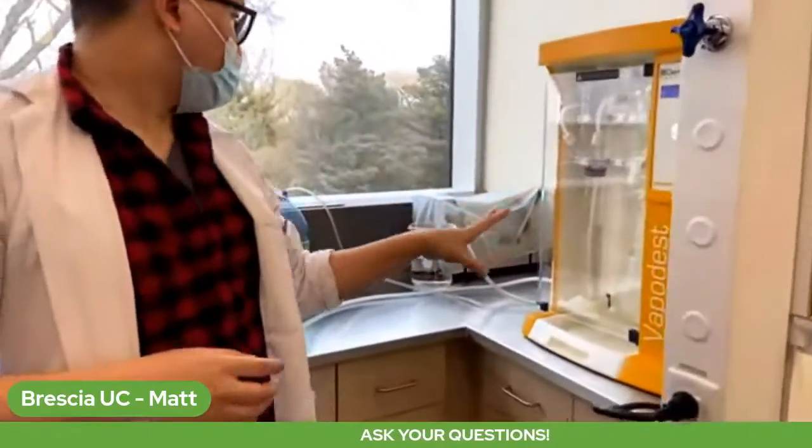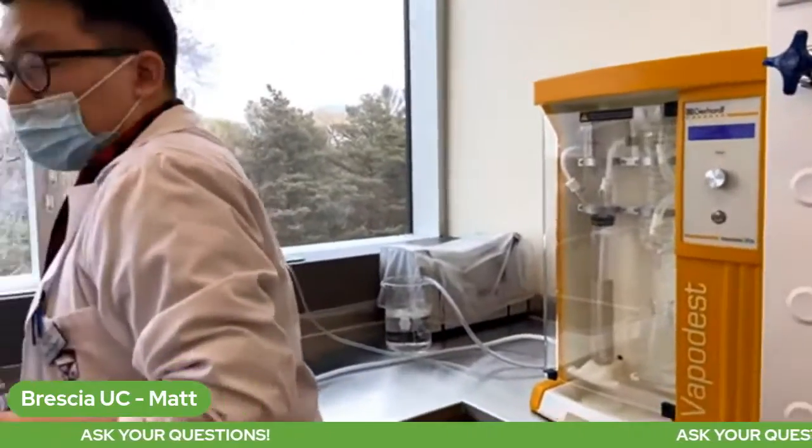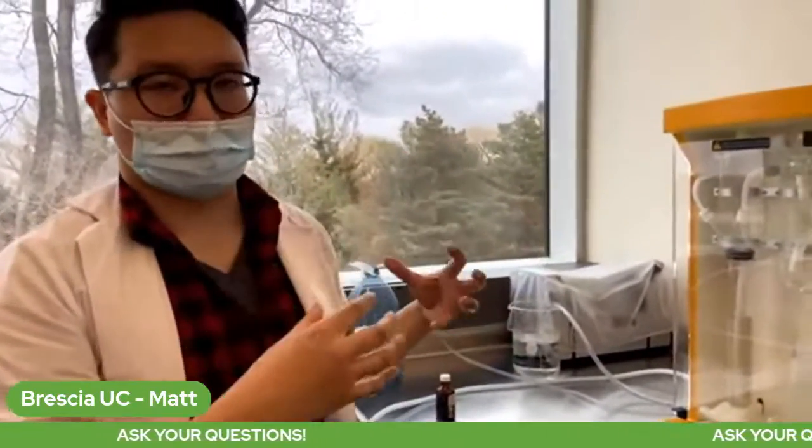This is a distillation unit, so this actually can produce different food extracts, like vanilla extract, which you may have used if you bake a lot at home. So this can purify these different compounds from the natural origins that they come from.